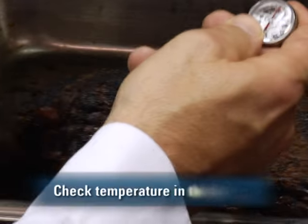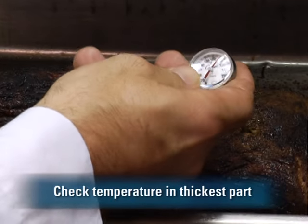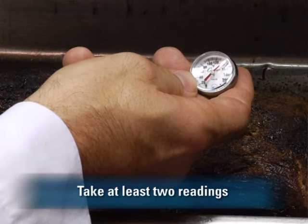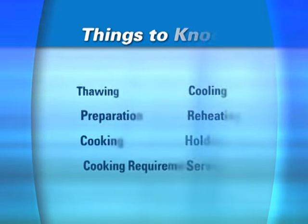Now remember, I'm talking about the internal temperature of the food, not the temperature setting for an oven. When checking temperatures, always check in the thickest part of the food, taking at least two readings in different locations. Remember, while cooking can reduce the number of microorganisms on food to safe levels, it will not destroy spores or toxins they may have produced. That's why it's really critical to handle food safely before it's cooked.